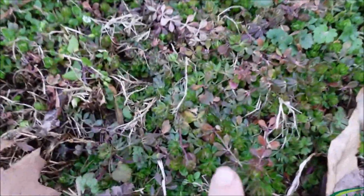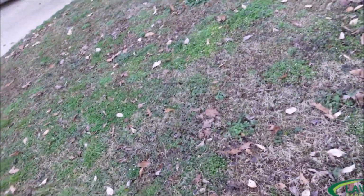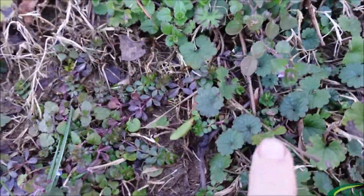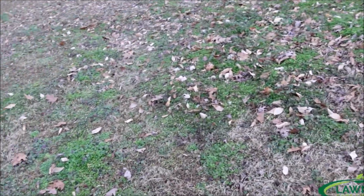But it's not going to kill some of these weeds. It's not going to kill this field madder right here. I just know that because I've been spraying the same yards all the time. I know which weeds it's going to kill, which weeds it's not going to kill. It's not going to kill the creeping Charlie right there. It will kill the clover. It's not going to kill these cool season clumps of grass here, fescue and ryegrass clumps that are in this lawn, but it will get rid of a lot of it.